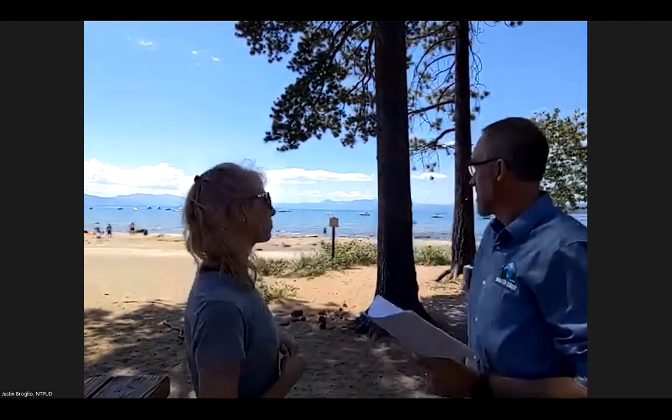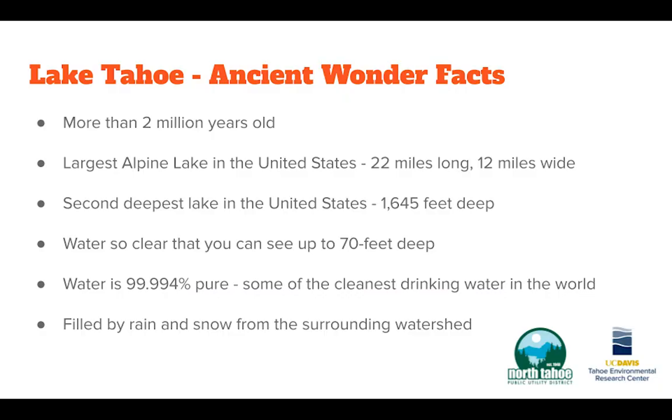And Heather, it is an ancient wonder. Lake Tahoe is over 2 million years old, and I think we have a list of facts we can share with the audience. And you can tell us a little bit about how the lake was formed. Yeah, so Lake Tahoe is over 2 million years old. It is formed by faulting, volcanic activity on the North Shore, and earthquake faults that formed this large basin and left behind the mountain ranges that are all around the basin that we see.